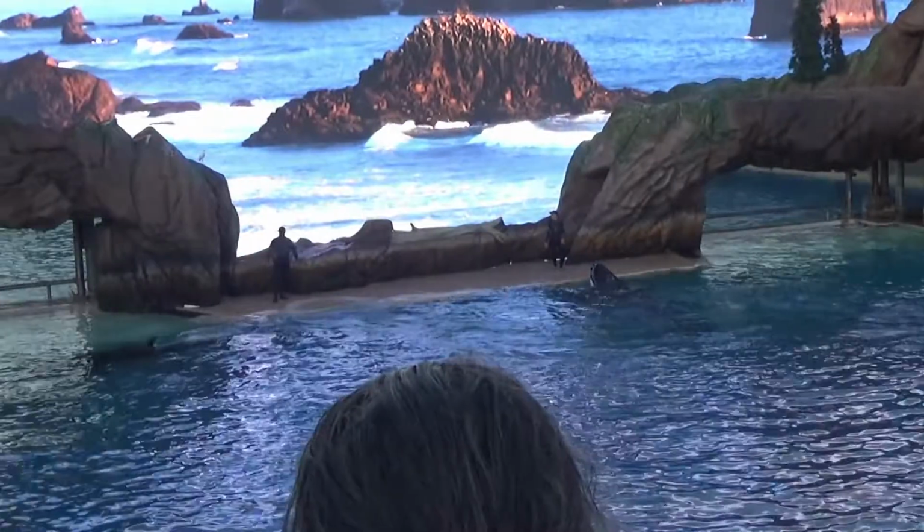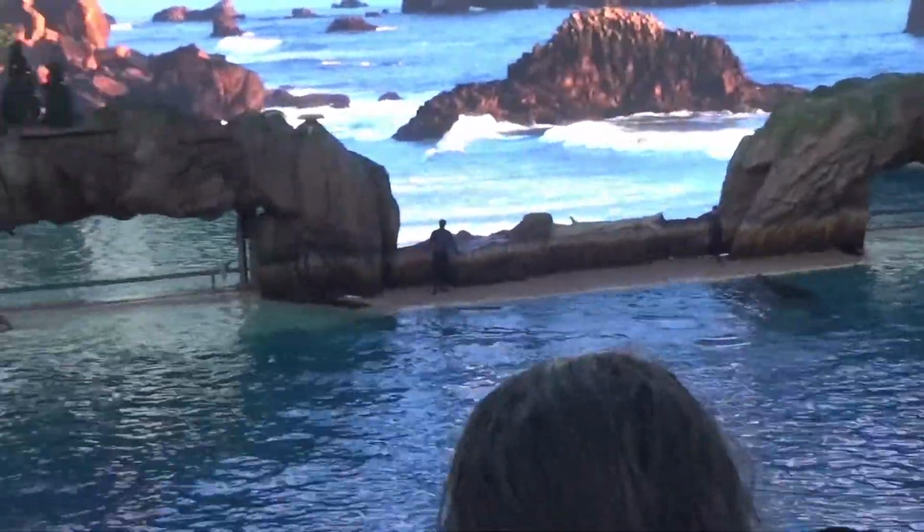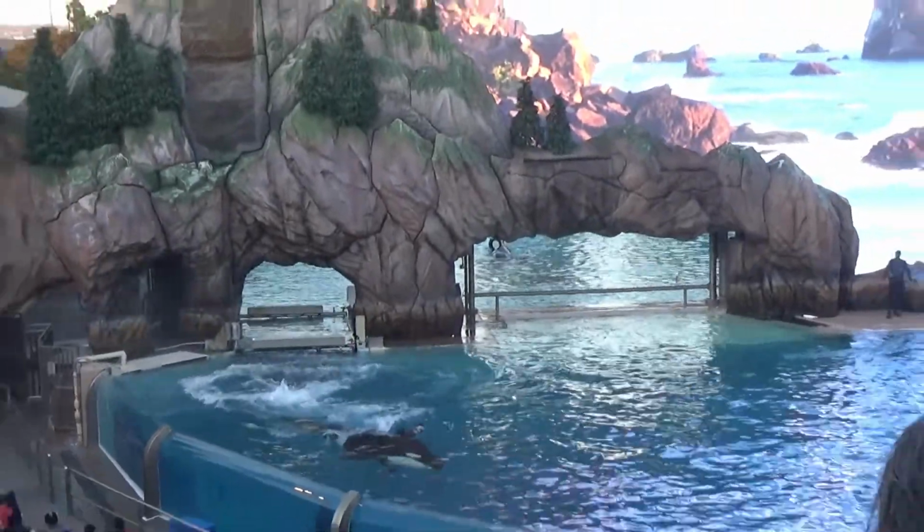A tail whip is used in hunting to stun fish. But today, these whales might just be stunning all of you.